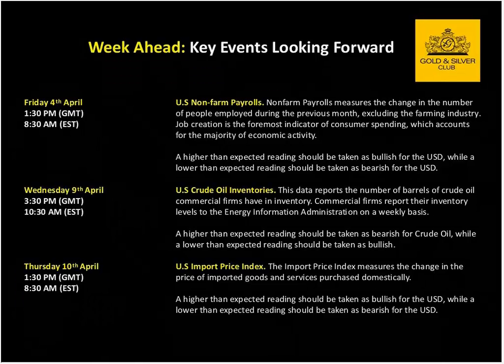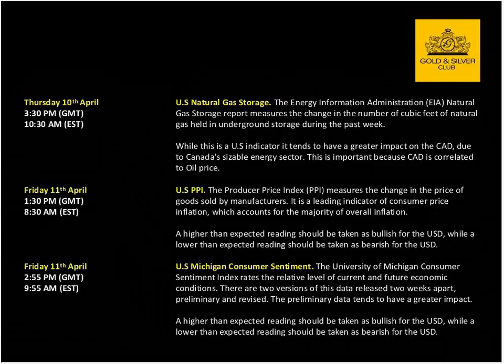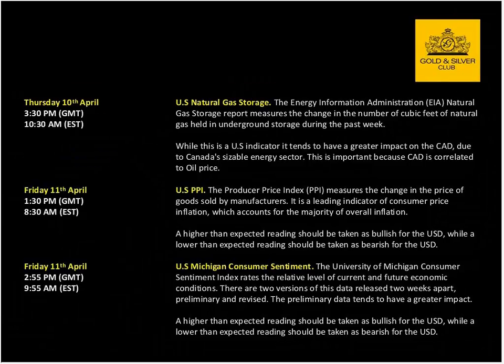Then the other 3 major news announcements you need to watch for the commodity, these are as follows. We've got Thursday, the 10th of April, US natural gas storage. So that's the Energy Information Administration, the EIA natural gas storage report, measures the change in the number of cubic feet of natural gas held in underground storage during the past week.